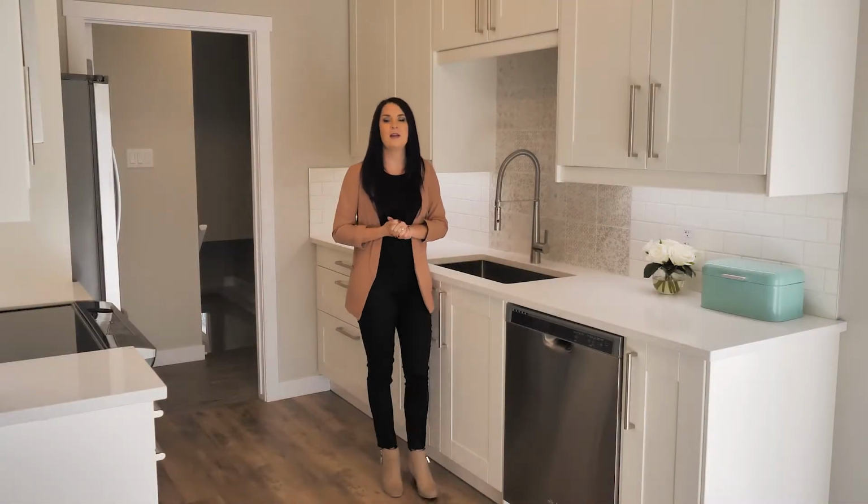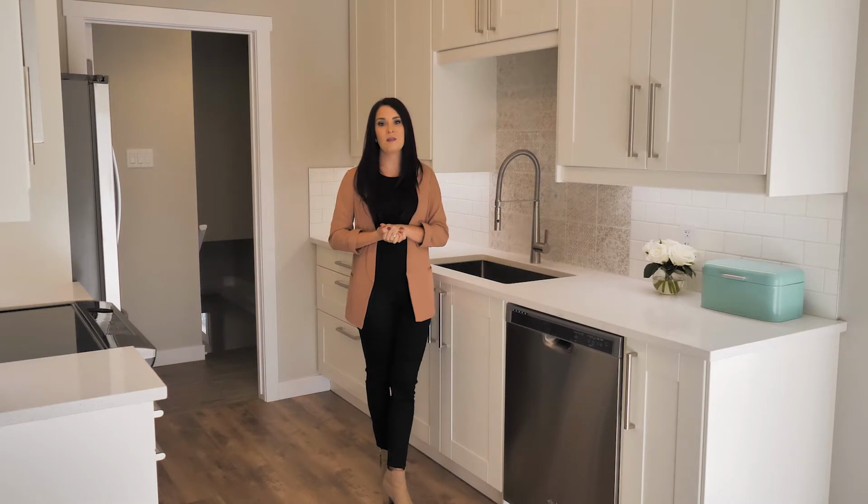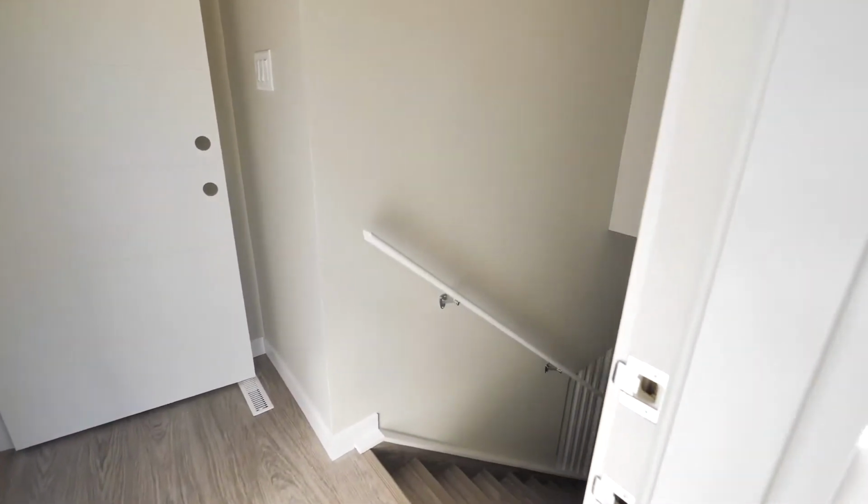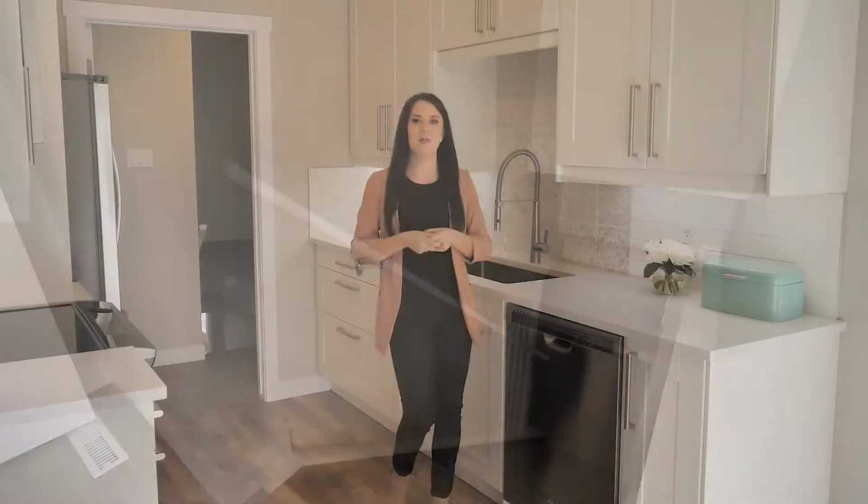Each suite is separate and self-contained, featuring their own entrance, storage, laundry facility, and furnace. As you can see, this property has been extensively renovated inside and out. A few upgrades to mention are a new roof, new windows and doors, new exterior and interior paint, flooring, bathrooms, kitchen, and not to mention brand new appliances.